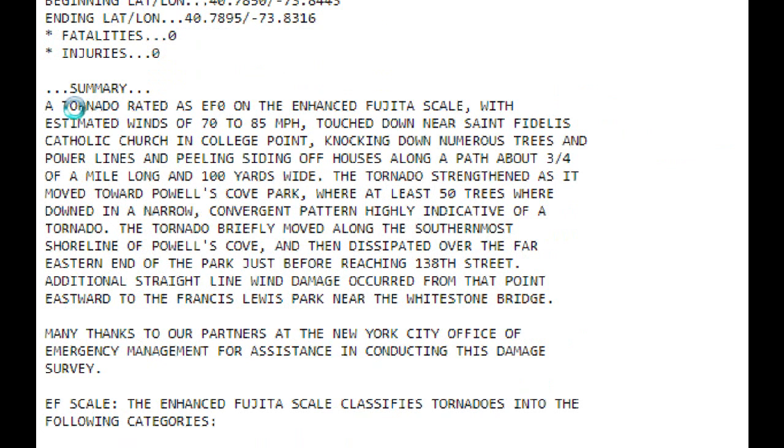The summary is a tornado rated as EF0 on the enhanced Fujita scale with estimated winds of 70 to 85 miles an hour touched down near St. Fidelis Catholic Church in College Point, knocking down numerous trees and power lines and peeling siding off houses along a path about 3/4 of a mile long and 100 yards wide. The tornado strengthened as it moved toward Powell's Cove Park, where at least 50 trees were downed in a narrow, convergent pattern, highly indicative of a tornado.